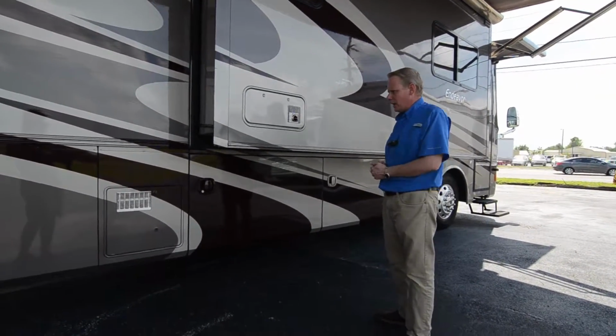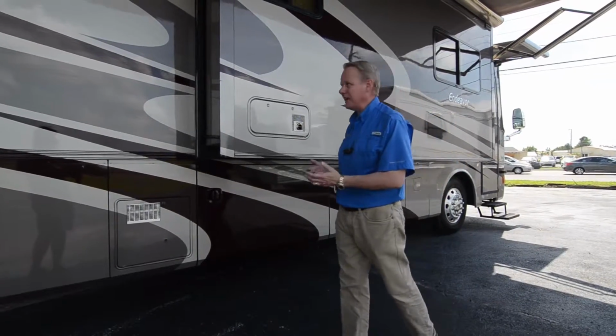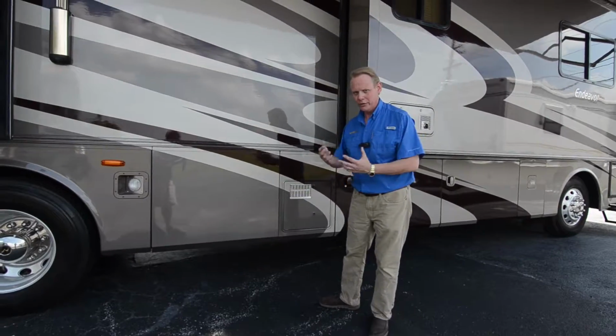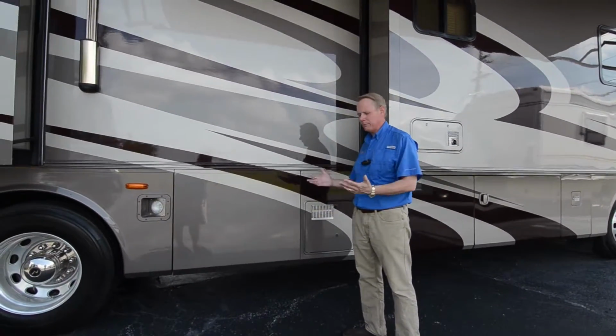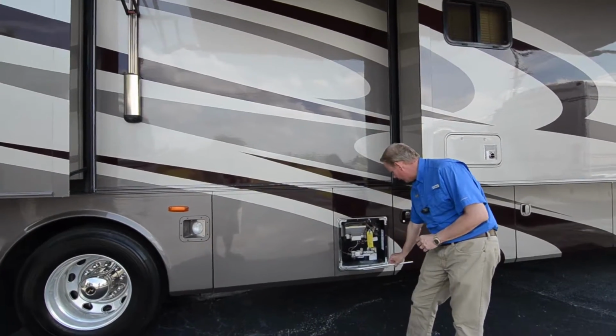I don't think anybody would exclude this from their list because of paint. It's in very, very, very nice shape. It was actually one of the pluses to the coach when we were looking at it, is because it had been kept under cover. It's in such nice shape. It's super shiny. Right here's our water heater.